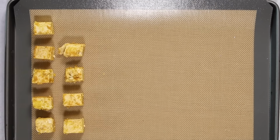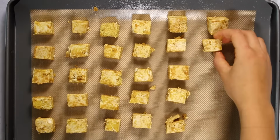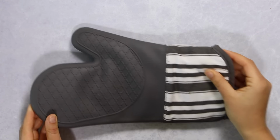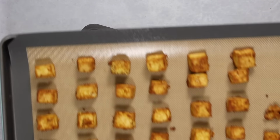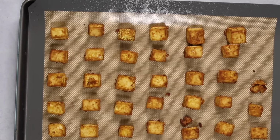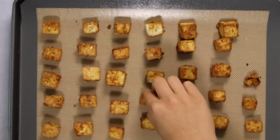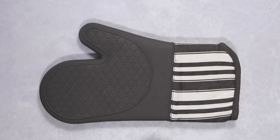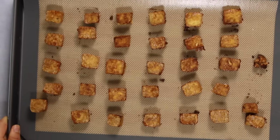So now we're going to add our tofu to a baking sheet. I like to line mine with a silicone mat. I find that it makes it crispier, but you can also use parchment paper. You're going to pop that into the oven and cook it for a few minutes, and then take it out and flip your tofu cubes. And as you can see, the bottom part gets really nice and shiny and crispy and delicious. You're gonna pop that into the oven for a few more minutes, and then it is ready to serve.